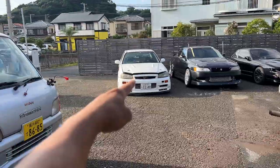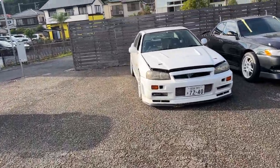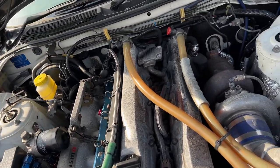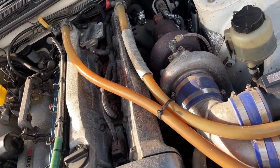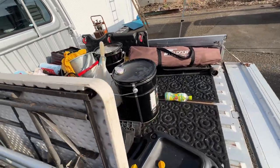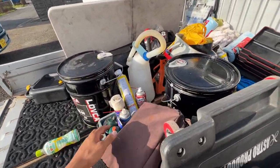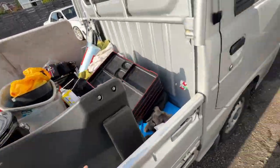And we got Leah's 34 here. We're gonna start work on this so she can start driving in Japan. First, we're gonna do a compression test and do little stuff. The manifold's cracked, so we're gonna remove this turbo and manifold and weld all these cracks. I got most of the necessary stuff from my house garage, so we can finally start doing work on cars here. Brought oil for all that.